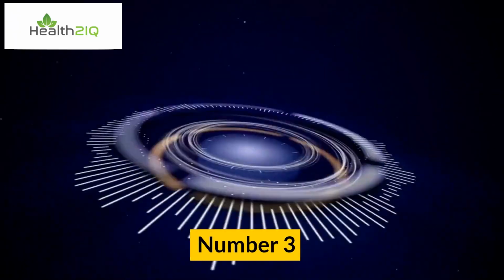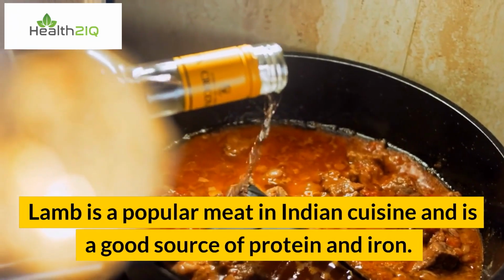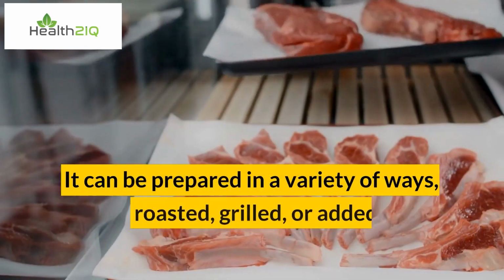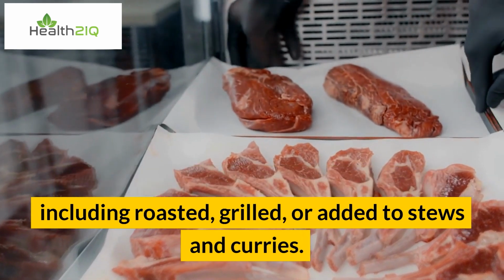Number 3. Lamb is a popular meat in Indian cuisine and is a good source of protein and iron. It can be prepared in a variety of ways, including roasted, grilled, or added to stews and curries.